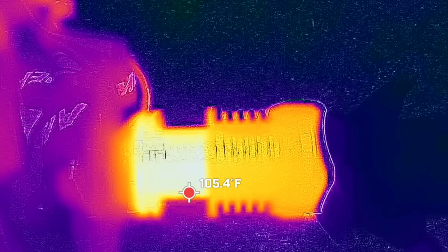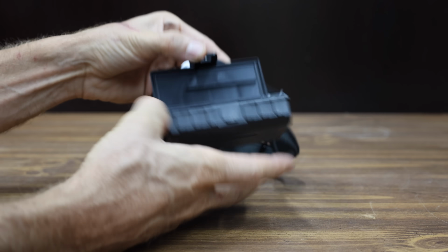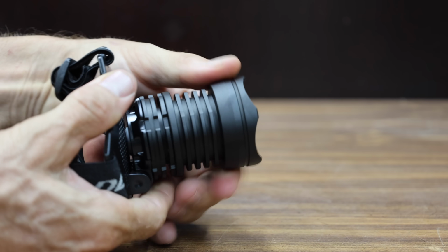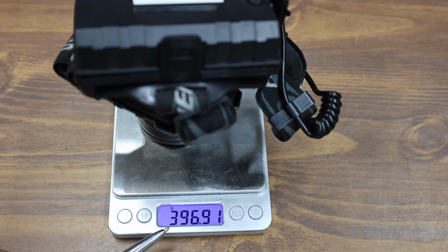At a price of $40, is this Amaker brand. They claim this thing makes 900,000 lumens. Irradiation distance up to 3,280 feet or 1,000 meters. They claim that high brightness can be used for 10 hours. It's supposed to be IPX7 level waterproof, and the Amaker headlamp is made in China. And the Amaker weighs 396.91 grams.